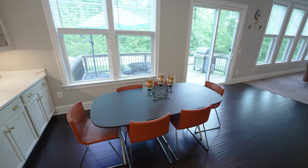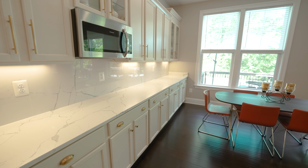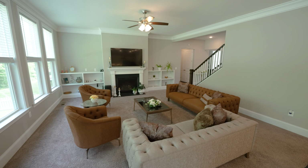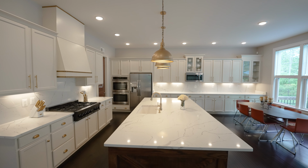And look at this additional space within the kitchen where you have an eat-in area, an additional prep space, storage, everything else. And with it being directly off of the family room, this truly gives you the heart of the home where you can entertain, cook, and enjoy time with others.